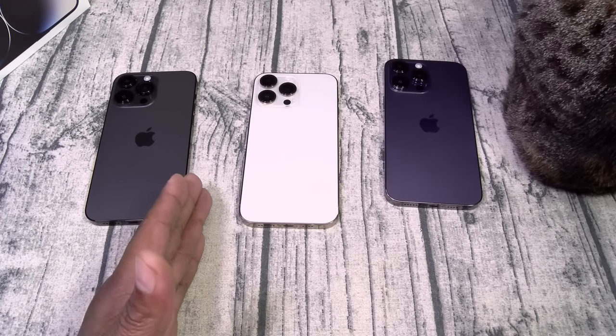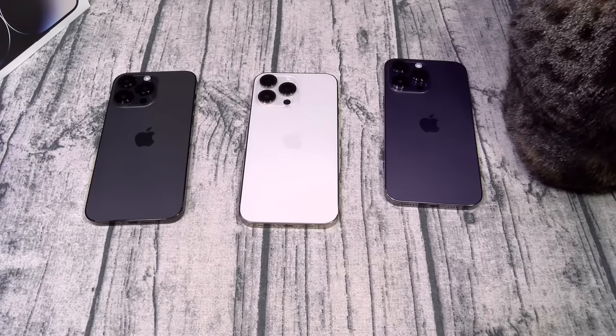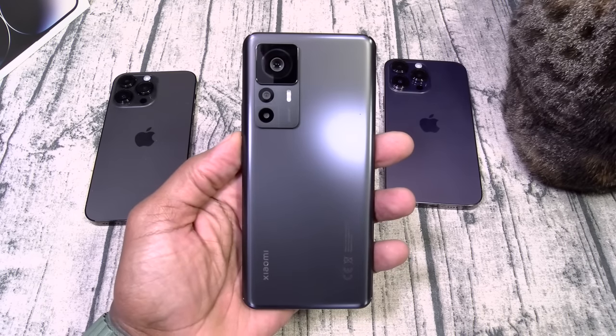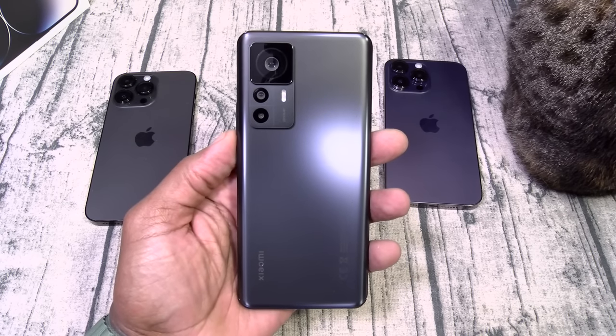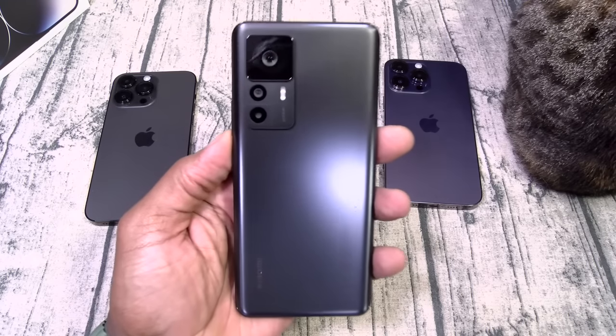This phone charges from 0 to 50% in 30 minutes. Now, if you think about it in the big scheme of things, look at a phone like this. All right, now the 12T Pro. This phone charges from 0 to 100% in 18 minutes. Y'all seen the OnePlus 10T? 18 minutes. This phone right here, 18 minutes.